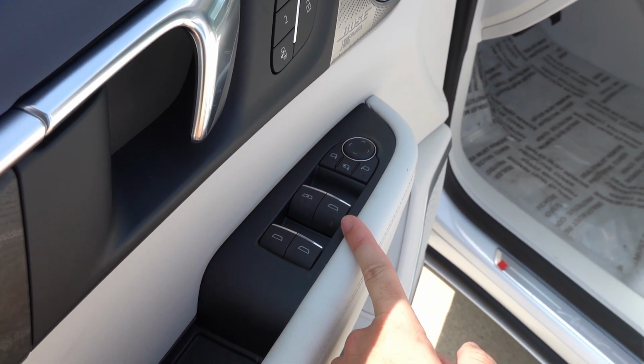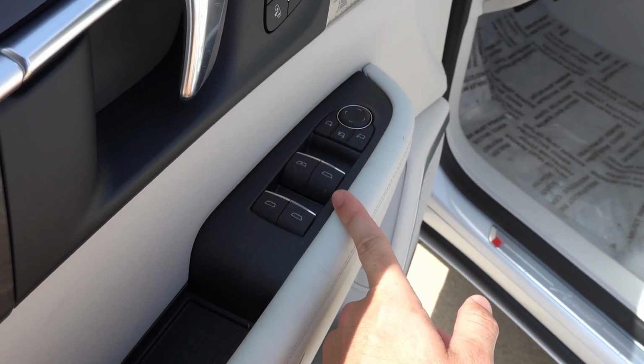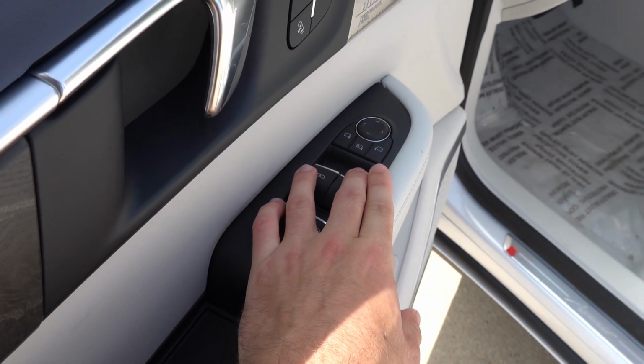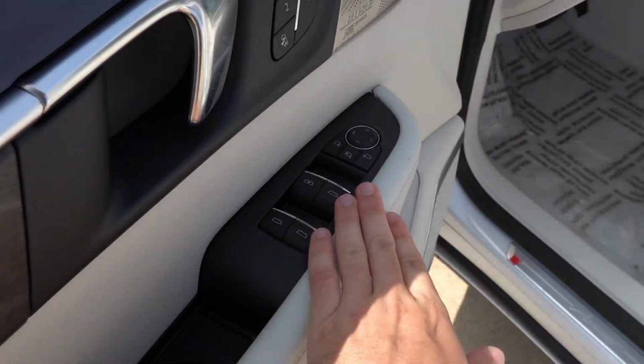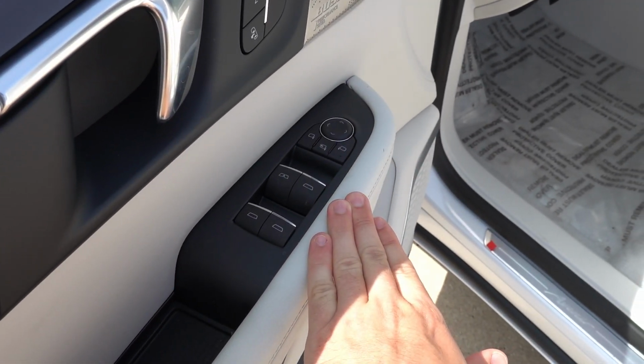Now, one thing to note about the window switches themselves is only the driver window is fully automatic up-down. The rest of the windows are only going to be automatic down, not automatic up, which is a little bit disappointing to see, quite frankly, on a vehicle of this price point.